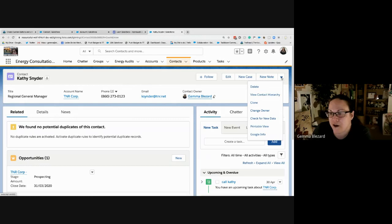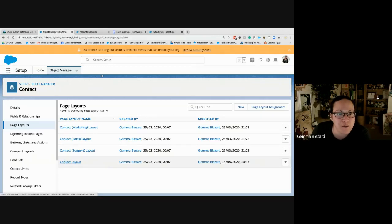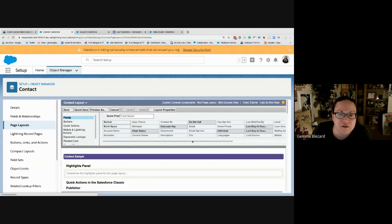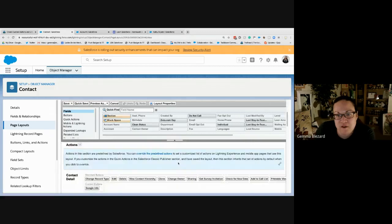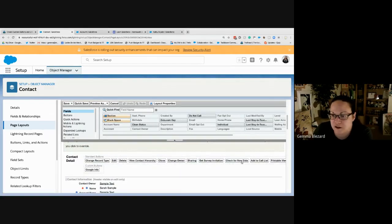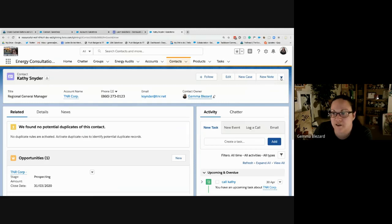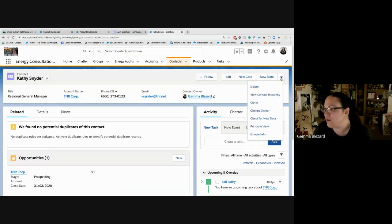Now, if you don't want it there and you want to move it up a bit, you can go back to the layout. Oh no, you can't. Well, you can remove standard buttons that aren't going to be used, and I do this as a regular thing. If I know that I'm not going to be using check for new data, I just take it off the layout. If I don't want to ever use start conversation, clone, change the owner or view the hierarchy, I can just remove those buttons, and that shortens the list and makes it a bit more manageable. It's a way of making Salesforce a lot more relevant for your users.